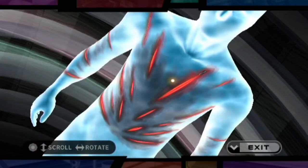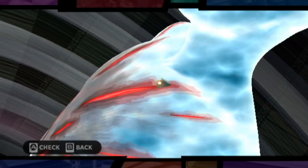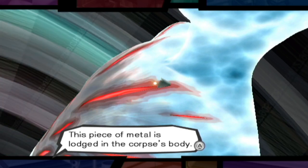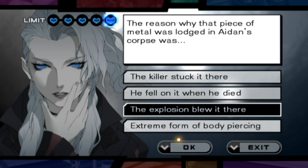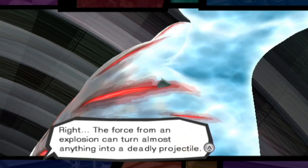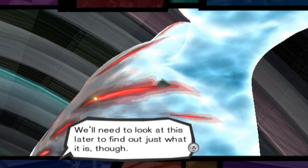Turn it around. Ooh! Well, first of all, there's something inside the wound. This piece of metal is lodged in the corpse's body. This is probably because the explosion blew it there. Extreme form of body piercing. I'd love to pick that, but, well, I don't want to lose. Right. The force from an explosion can turn almost anything into a deadly projectile. We'll need to look at this later to find out just what it is, though.